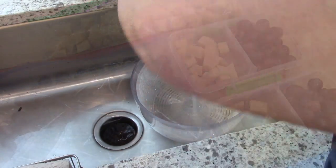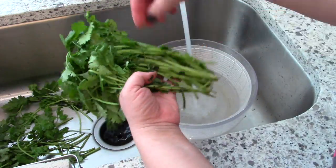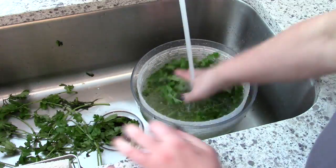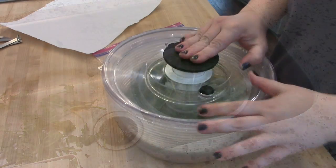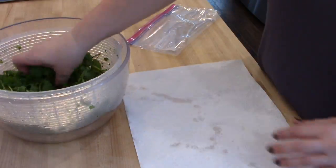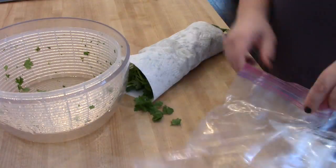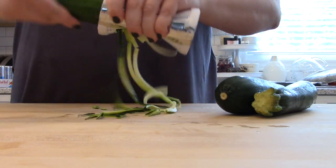Okay, so the next thing I'm going to prep is my cilantro. I bought a bunch of cilantro at Aldi this week, and it was extra soggy for some reason. There were a lot of pieces in there that didn't look very good, so I had to separate those out. I just like to soak that in cold water again in my salad spinner and then rinse it off and then spin it dry. Once it's dry, I basically just roll it up in a paper towel and put it in a Ziploc bag, and then it is ready to use during the week.